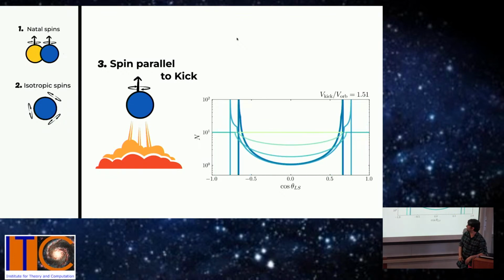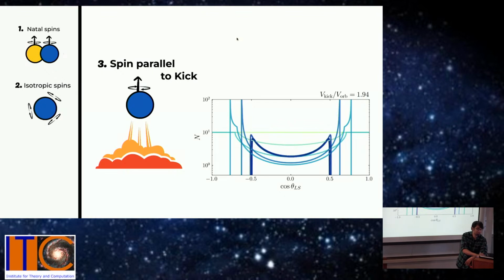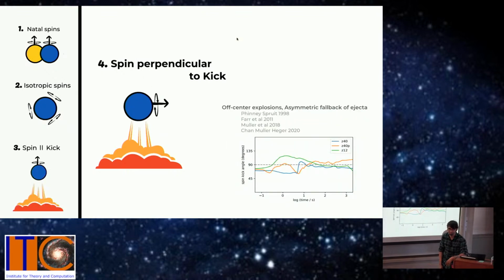Now the final possibility is, what if you can have spins perpendicular to the natal kicks? Why would I say this? Because if you look at young pulsars, we observe spins and kicks in the same direction. But this is almost impossible. To date, no core collapse simulation has ever achieved this. In fact, it's very interesting that they find the opposite. For example, in this paper by Chan, Müller, and Hager, they looked at the angle between spin and kick, and they find that they are at 90 degrees with each other.